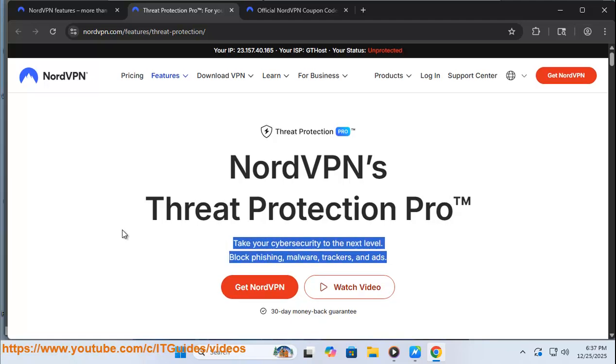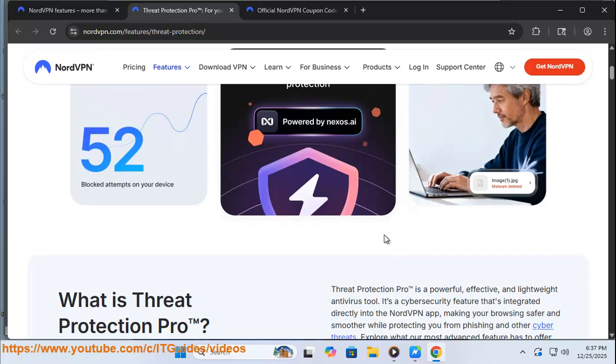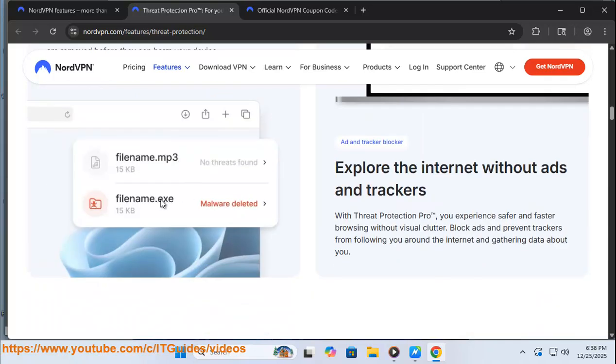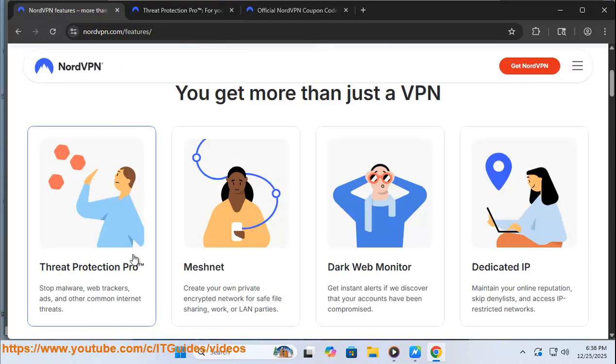Tip: turn on threat protection to prevent annoying ads and websites with harmful content. This is especially useful for blocking malware and phishing attacks when browsing less secure sites. This is available for all users and can be activated through the settings in the app, so you don't need to pay for third-party software.